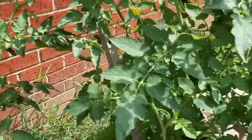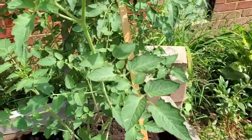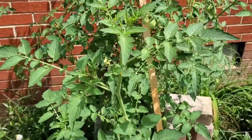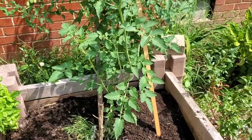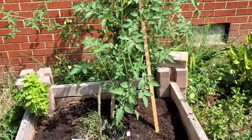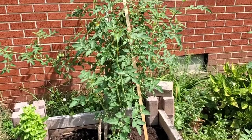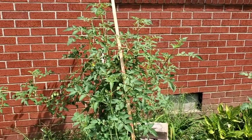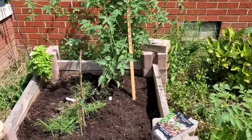This is another indeterminate variety. It likes this area. You can see the leaves are very healthy. It has no disease, no pests. It's just a beautiful, healthy plant facing straight west. So it gets partial sun during the daytime and then direct sun from about 2 o'clock in the afternoon onward. And it loves its life.